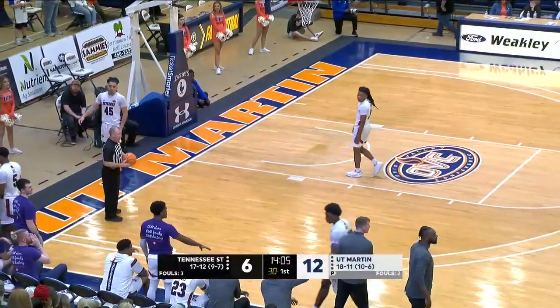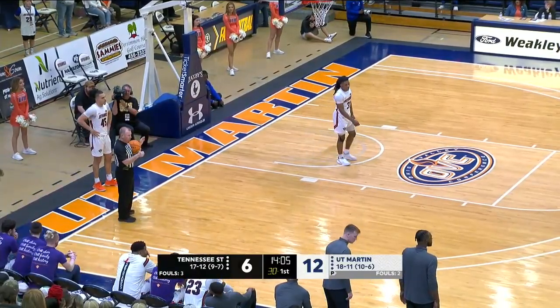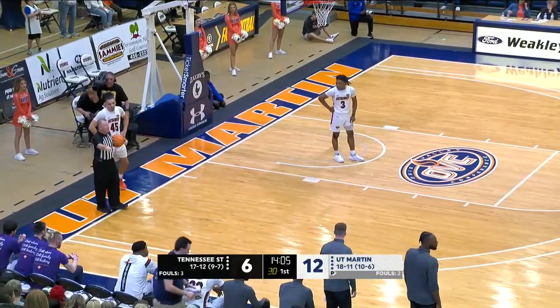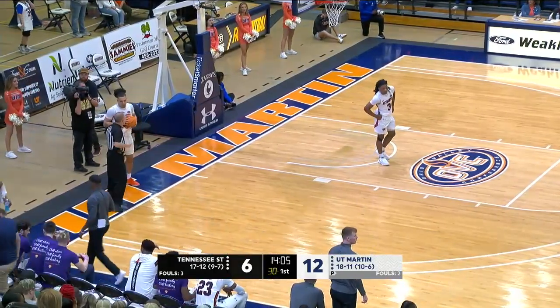This is a great look though to inside. What a pass to McCoy from Clay, the great finish. I think they can get some more of those moving off the ball. You move off the ball, you cut away from the basketball. I've seen UT Martin do it several times and get some really good looks around the basket as a result.